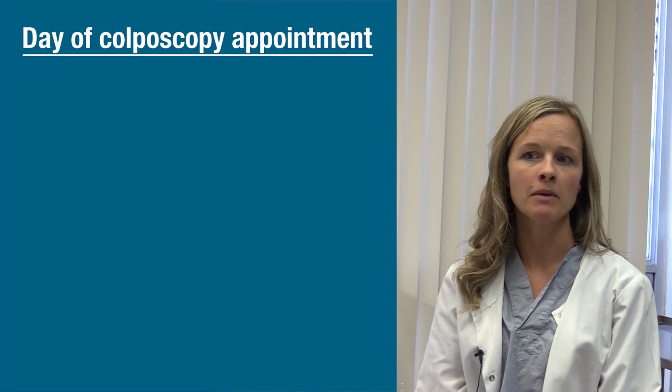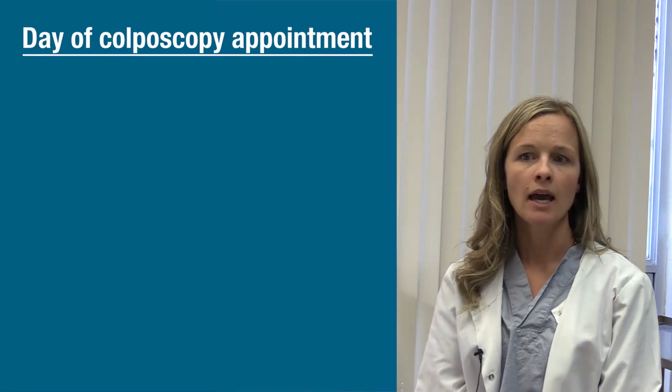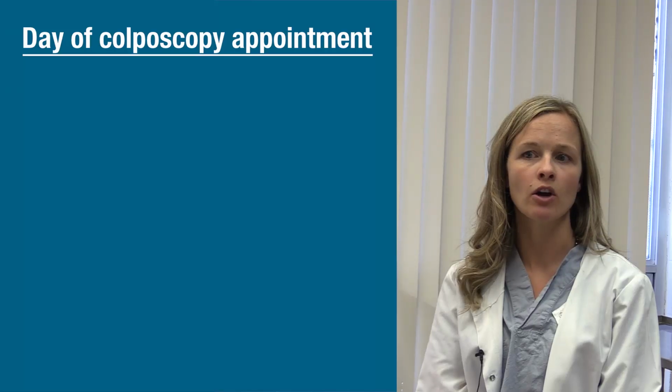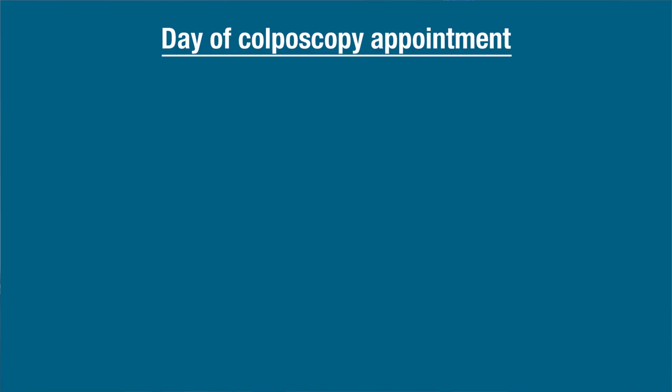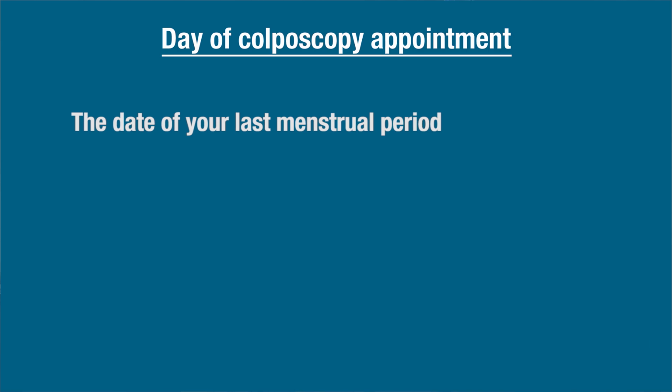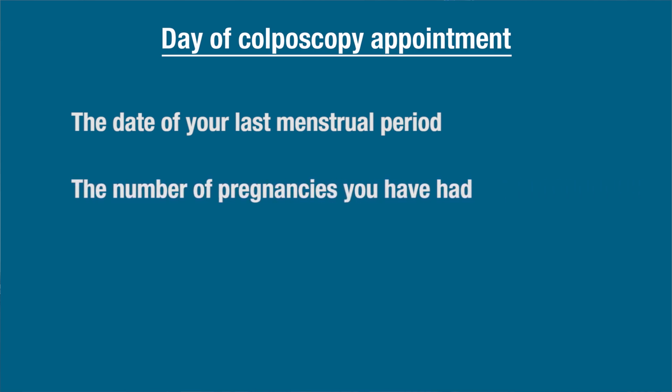We will spend some time explaining the procedure to you and to tell you our clinic routine regarding test results and follow-up. You will be asked to give the date of your last menstrual period, the number of pregnancies that you have had, and the type of birth control you are on. You might be asked if you are in menopause or whether you have had a hysterectomy.